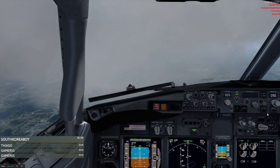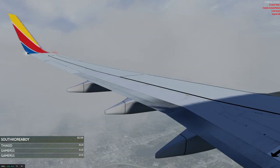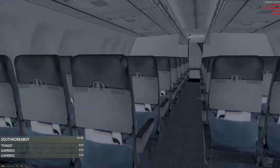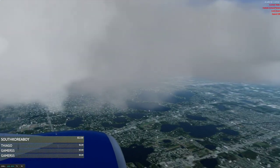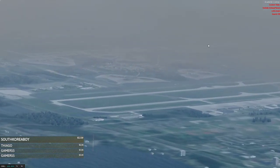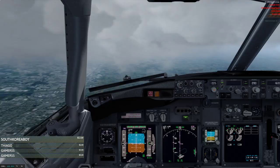And I think that's the airport right down there. Let's get a wing view and try and see it. Yep, there it is, right down there. There's the field. Orlando. Nice. Alright, approaching the field.